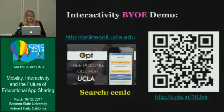So I don't know if I have any poll takers. Anyone have a QR reader on their phone to do a little mini demo? You can stand up too if you need a break from sitting all day. Or you can go to that URL above the image and just search Scenic. And there's a little poll I put in there, and we're going to go to it at the end for results.